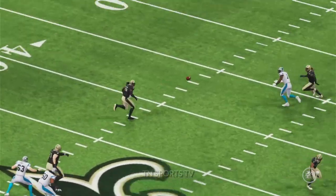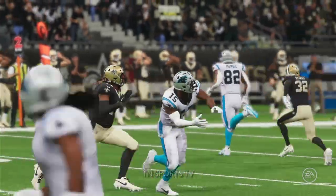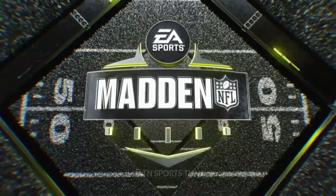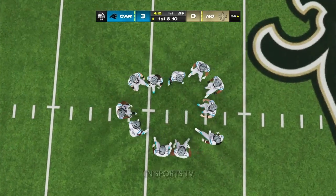And how about that start? Really aggressive. Yeah, there was double coverage out there, but that didn't stop them at all. They went right at it and defeated it on that play.